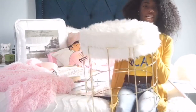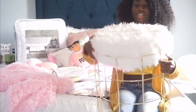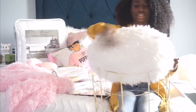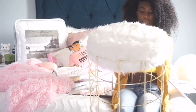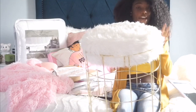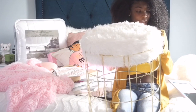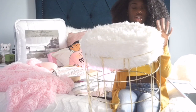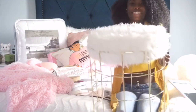So this right here is one of my favorite things that I got. It looks a little flat right now. It looks like it needs some help because my cousin sat on it. Yeah, but this is a stool, I guess you would say. Got this on sale also. So it was $50. My mother got it for $25. I think this is from one of those stores, like Kirkland's, one of those stores, I think. But I am so happy she got this for me. So cute.